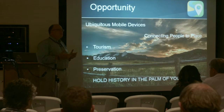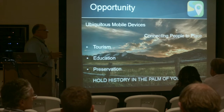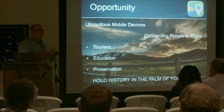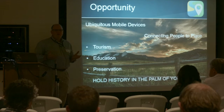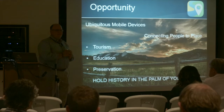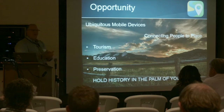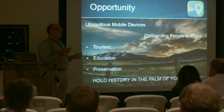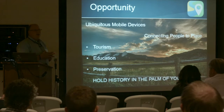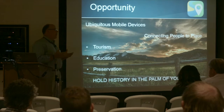The opportunity that we're trying to address with our company is the ubiquitous mobile devices that are everywhere and connecting people to place. The Story of Where was created through a family car ride and vacation. And I know if anybody's been traveling in the summertime, even in the wintertime, everyone in the car is connected to their mobile devices doing whatever they happen to be doing. Well, the Story of Where really addresses what are the significant historical places around. Let's do something meaningful with our time while we're on vacation, while we're using our mobile app.